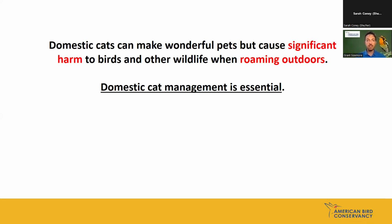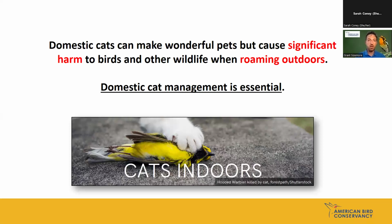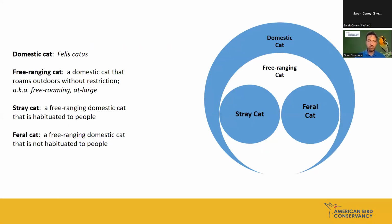And so if there's one message I can really leave with you today, it's, as Sarah mentioned, domestic cats can make wonderful pets. I got a cat myself, but they cause significant harm to birds and other wildlife when they are roaming outdoors. And so management of our pets, of domestic cats, is essential. And that's really the theme of American Bird Conservancy's Cats Indoors program. So I want to just make sure we're on the same page regarding some terminology that I'll be using today.